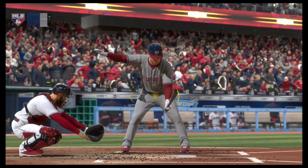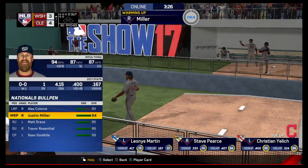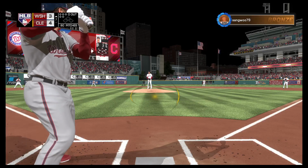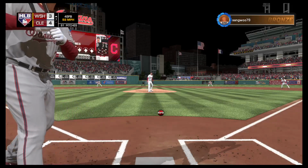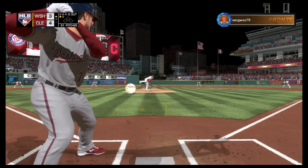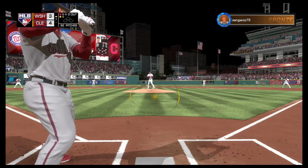Digging in once again, leading off for the Nationals, catcher Yan Gomes. Into the windup and the pitch. There's a knee-high pitch that catches the zone. Into the windup. Here comes the 0-1. Thought he had the inside corner that time, but it missed for ball 1.